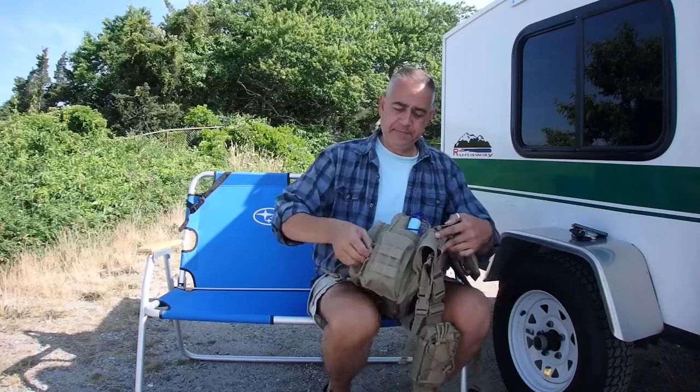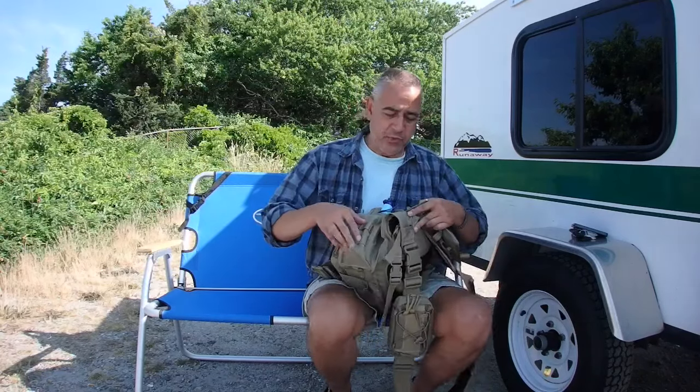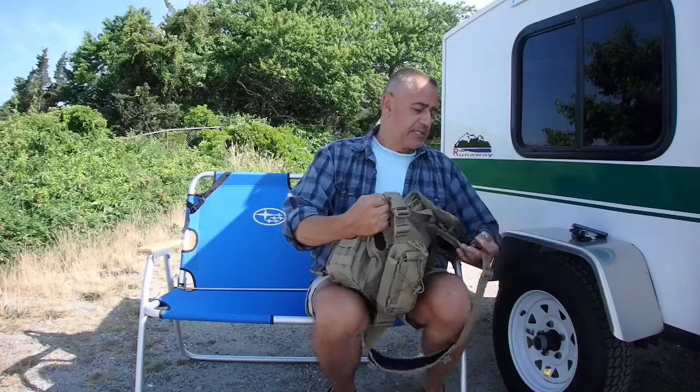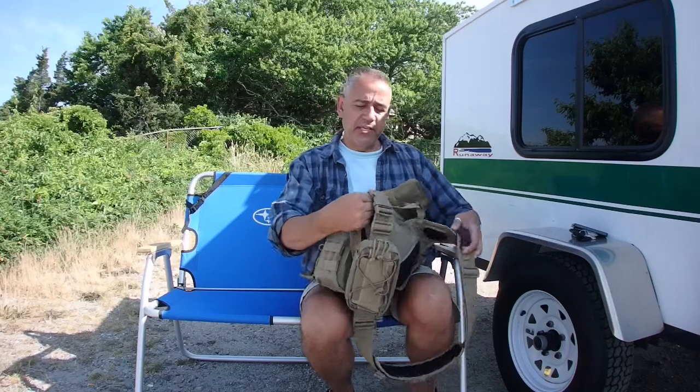Side pocket here. It's got pockets all over it. It's got some PALS webbing on it. PALS webbing over here. Oh, it's got this nice little clip that you can attach your keys to.